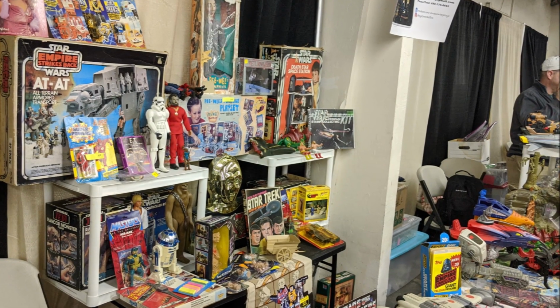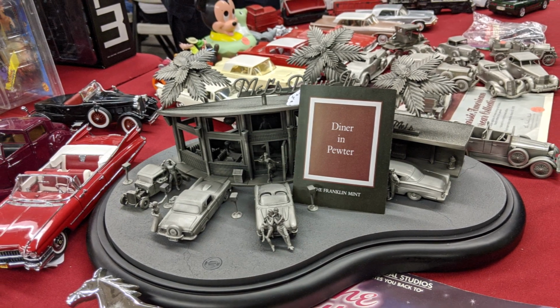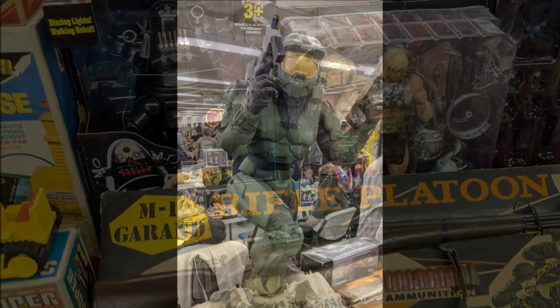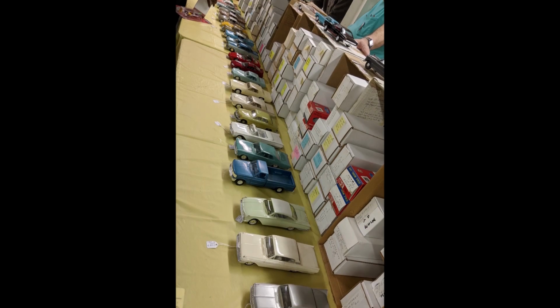Just remember, vendors all kind of trade amongst themselves. So if you're looking for that rare, one-of-a-kind item, then you want to make sure that you talk to them, get to know them. Just say, hey, do you know where I can find this? Or maybe, do you know anybody in the show that might have what I'm looking for, and so on and so forth.